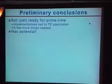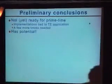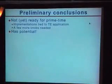So here's some preliminary conclusions. It's not quite yet ready for prime time, mainly because of these little features that aren't quite implemented there, or if they are, I didn't find them in the documentation. Right now, the implementations that are there are tied really to the application of traffic engineering, which is where the demand is certainly. And the fact that I was able to tweak it to make it do what I wanted was pretty good, but there are still a few more knobs needed, especially on the Cisco side, to make it really do what I want. But it has potential. I think all those things that need doing are really just a matter of somebody sitting down and writing the code to do it and telling me how it works, and it could work.